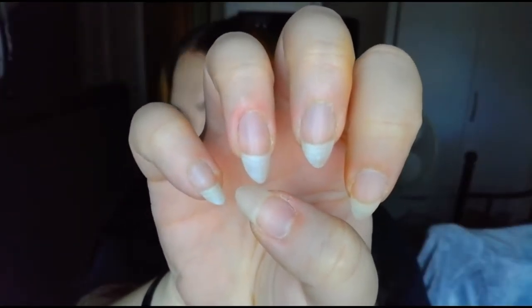Usually I don't let them grow this long. However, obviously I had these nails for Halloween, and then this is where we're at the moment. As you can see, they're very long. I don't have any product on them at the moment.